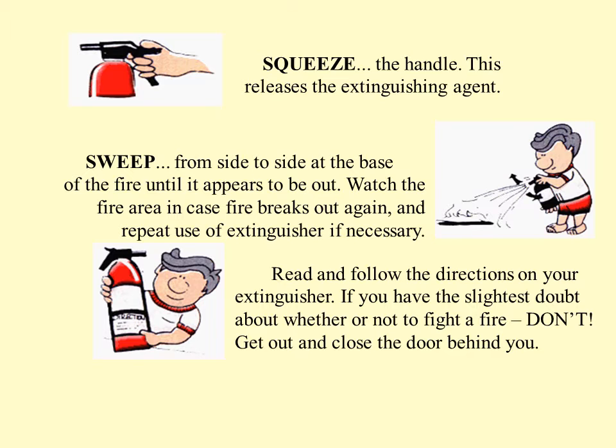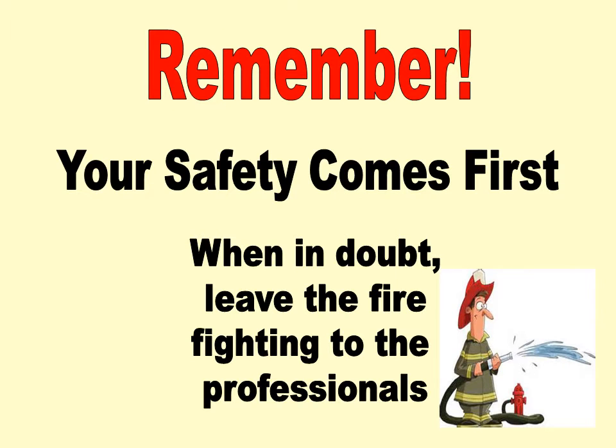Read and follow the directions on your extinguisher. If you have the slightest doubt about whether or not to fight a fire, don't. Get out and close the door behind you. Remember, your safety comes first. When in doubt, leave the firefighting to the professionals.